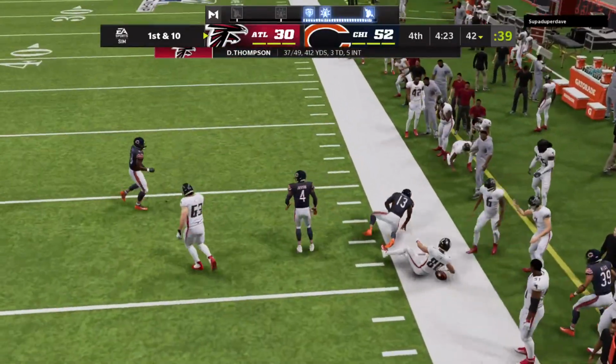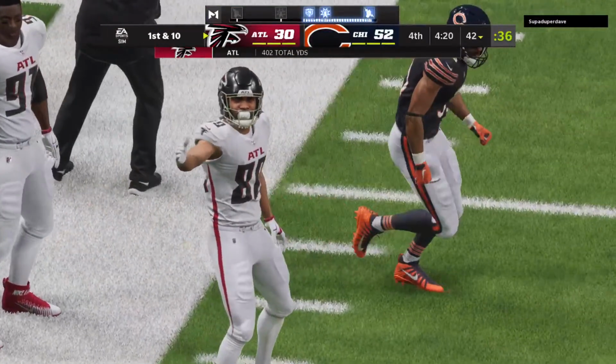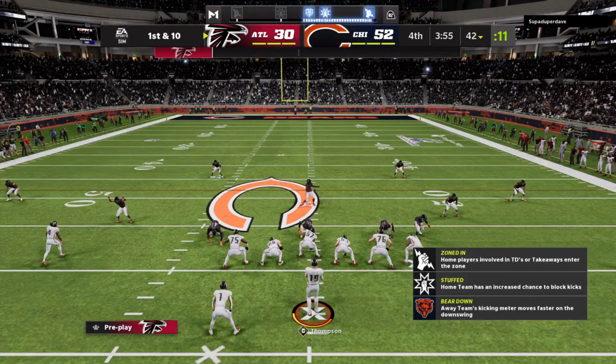And they get him down, but not before he takes it across the 40-yard line. That's a good way to start the drive. 17 yards and a first down.